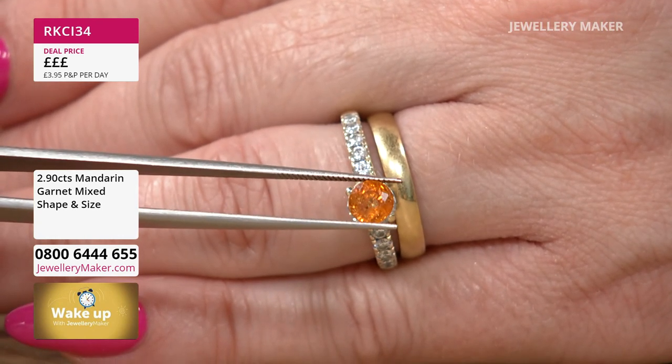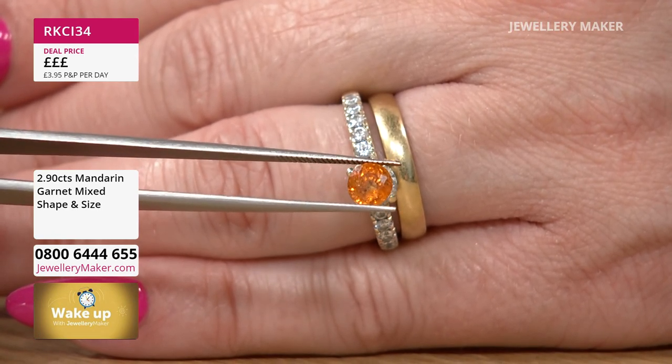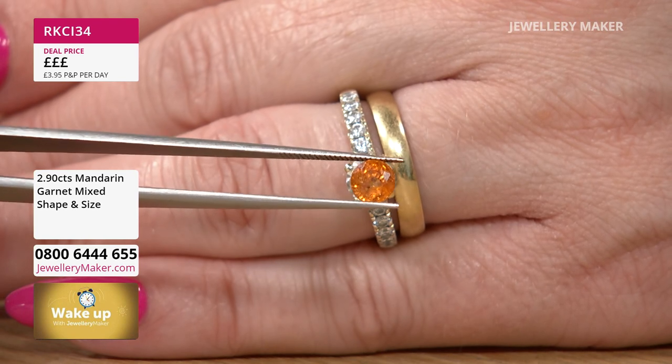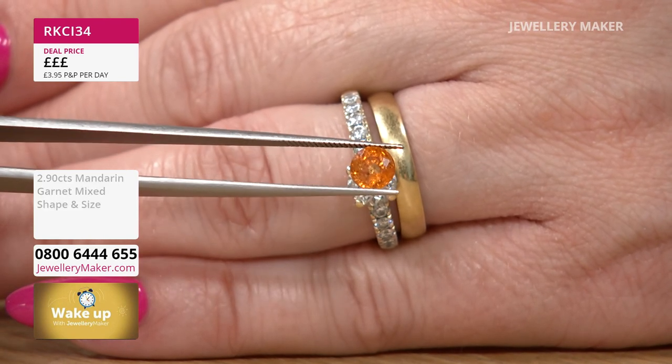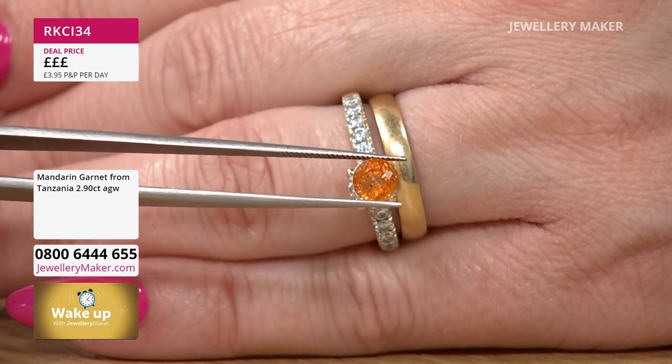Even over in Tucson, I hardly saw any Mandarin garnet. I saw demantoid. I saw tsavorites, yeah. I saw colour change. I didn't see Mandarin garnet over there. And if I had, I would have actually been buying some too.